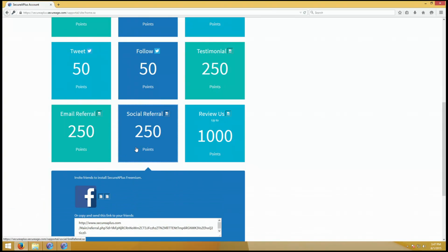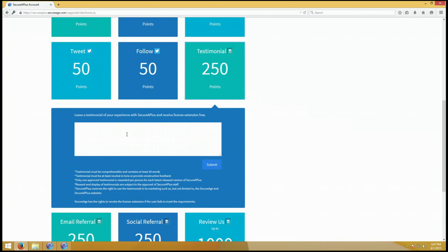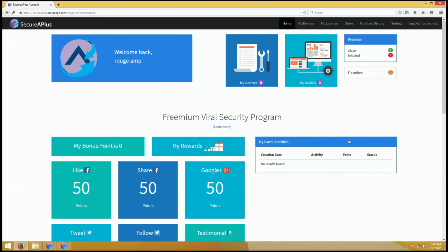What is this? Invite friends to install it. Okay, what about testimonials? What's this? Leave a testimonial, so you just leave some comments, and they'll use that. They never really went about doing that, and I really don't like this system because it just encourages people to leave these fake reviews, and then they'll get some sort of reward from it. Basically, you'll get these points. And I don't think reviews by people like Matt Rizos or Brytech, they're definitely not being paid for their reviews. They really do not care about SecureAPlus, I'll tell you right now.